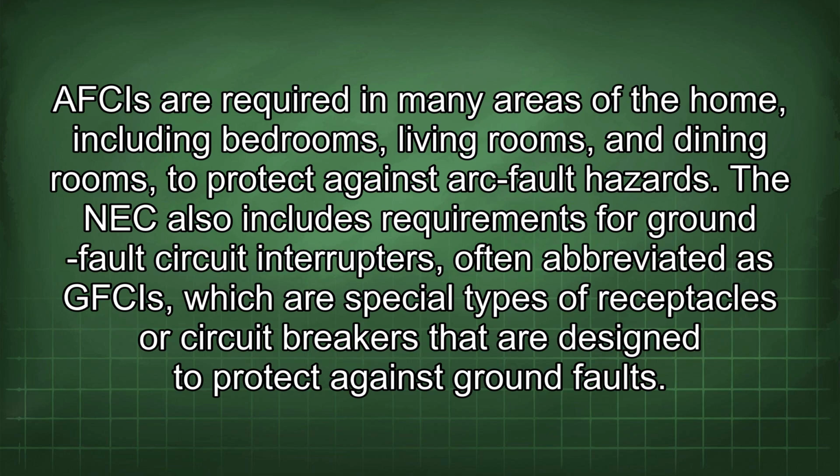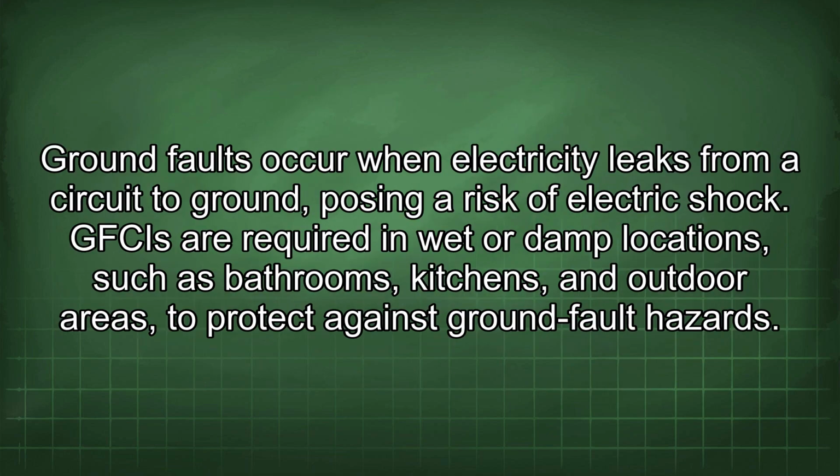The NEC also includes requirements for ground fault circuit interrupters, often abbreviated as GFCIs, which are special types of receptacles or circuit breakers that are designed to protect against ground faults. Ground faults occur when electricity leaks from a circuit to ground, posing a risk of electric shock. GFCIs are required in wet or damp locations, such as bathrooms, kitchens, and outdoor areas, to protect against ground fault hazards.